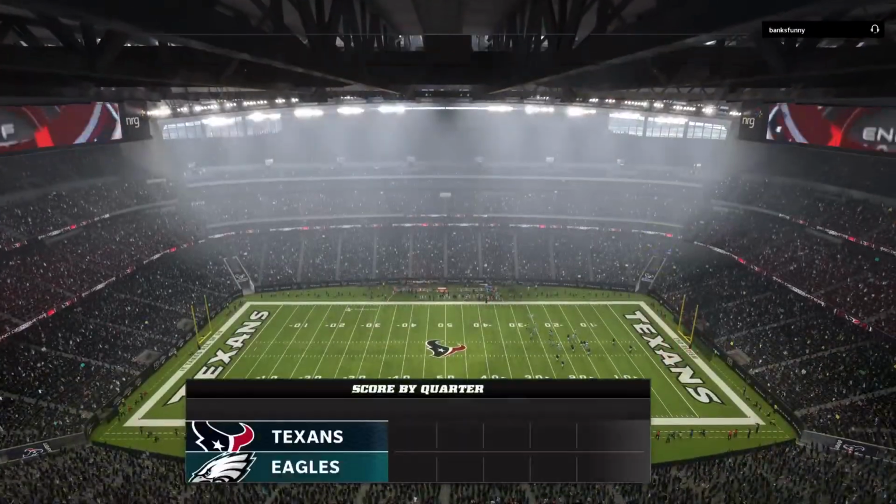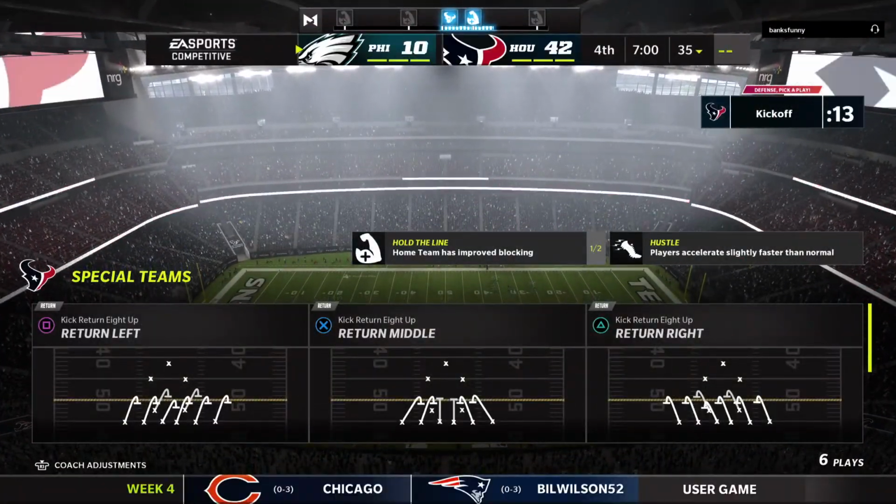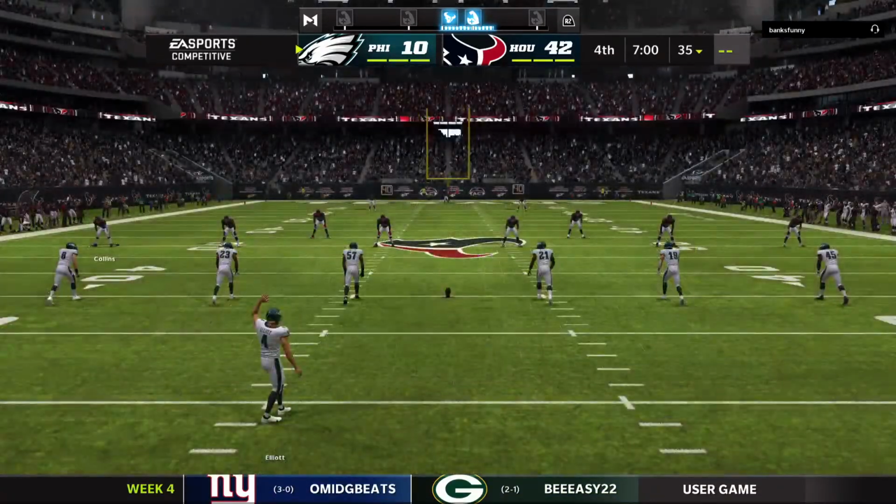Elliott good with a PAT, and they will not have time to get another play in here as time has run out on this 3rd quarter. We'll return with more after this.